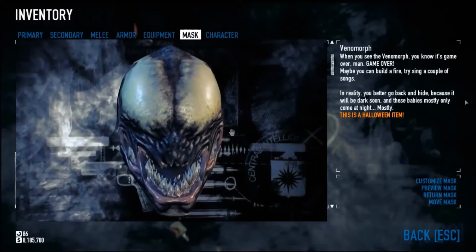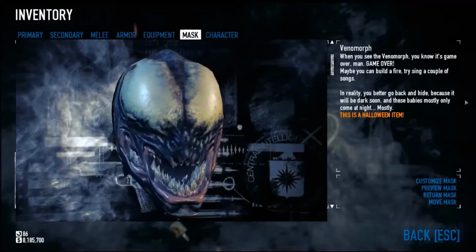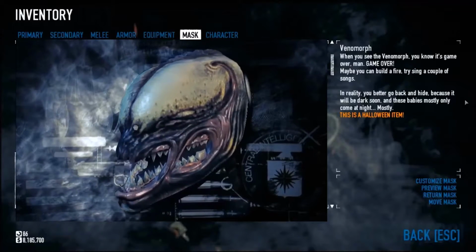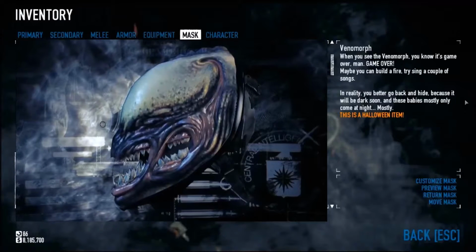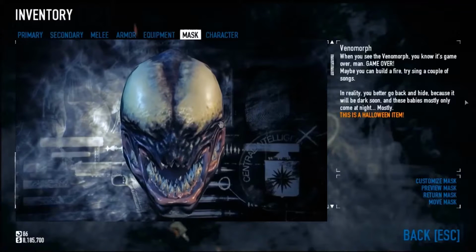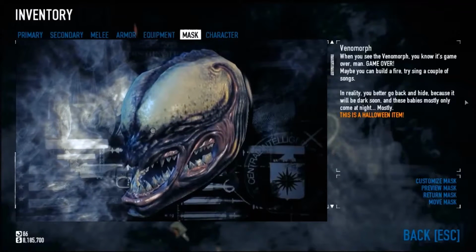Up next is the Venomoth mask, which is of course a reference to the xenomorph creatures from the Alien franchise. Once again, it's the mask's description here that provides the final proof. All 3 paragraphs of the description are very close to some of the dialogue from the second film in the series, Aliens, from 1986.